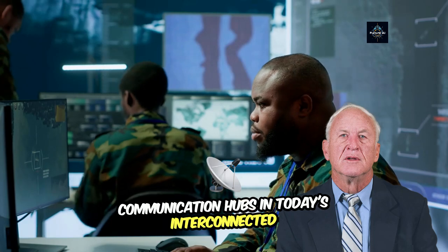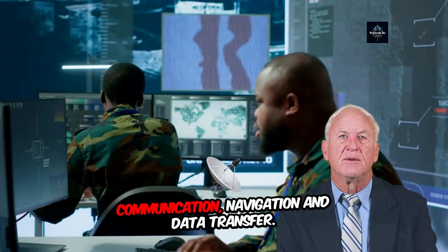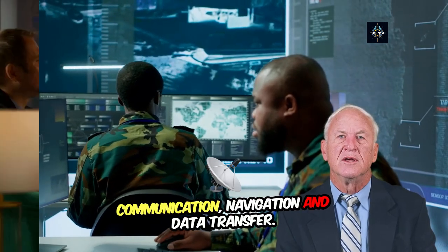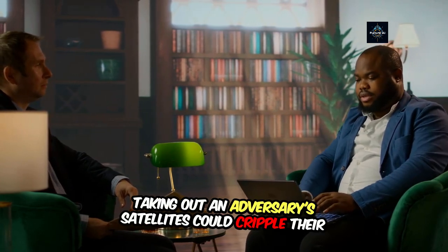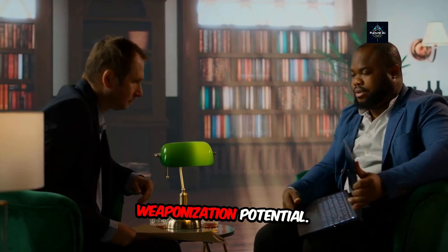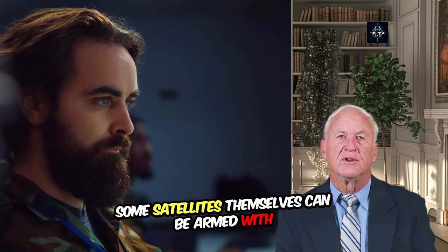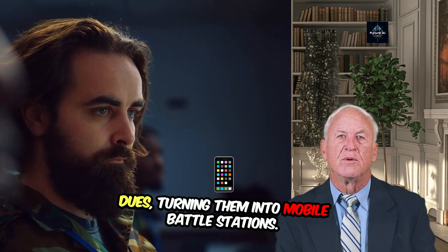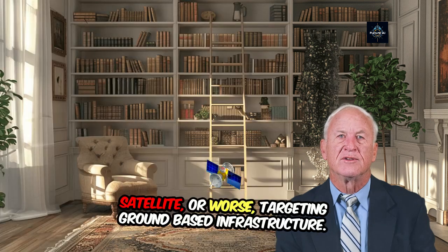Communication hubs. In today's interconnected world, satellites are lifelines for communication, navigation, and data transfer. Taking out an adversary's satellites could cripple their ability to coordinate attacks or gather intel. Weaponization potential. Some satellites themselves can be armed with DEWs, turning them into mobile battle stations. Picture a satellite firing a laser at another satellite, or worse, targeting ground-based infrastructure.